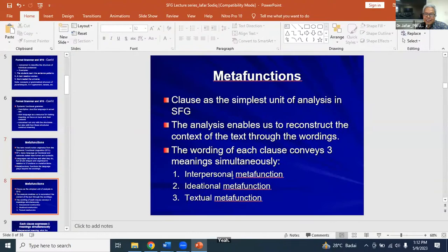To talk about metafunction, we first should know that clauses are the simplest units of analysis in systemic functional grammar. If we talk about plural or singular, and then talk about tenses, we talk about the elements or components of a clause. But in systemic functional grammar, our simplest unit of analysis is clause. And then we go to larger construction like paragraph or clause complex. First clause and then higher.